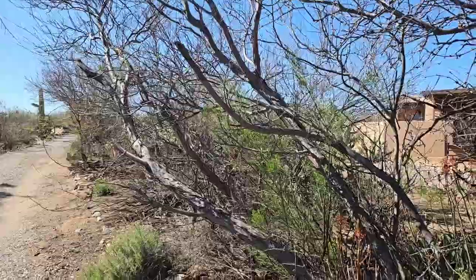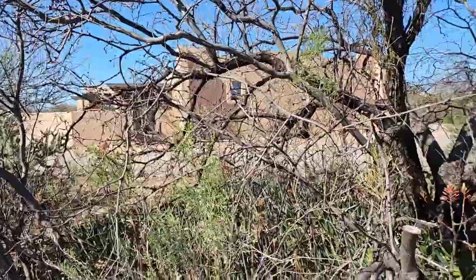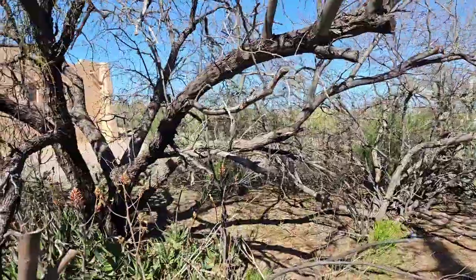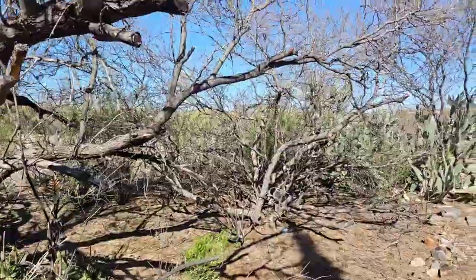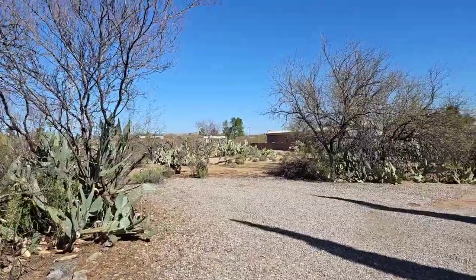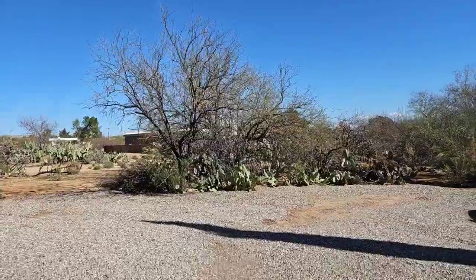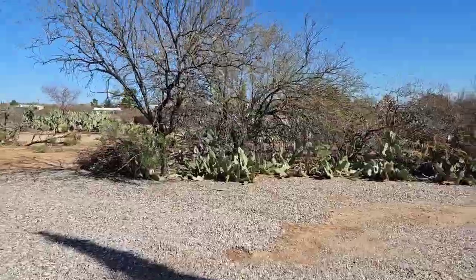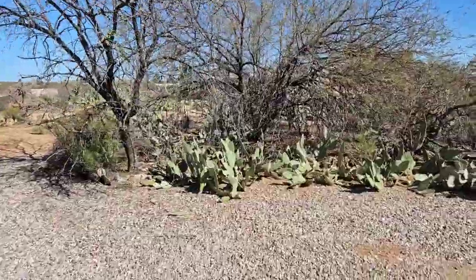Oh, I want to show you the blooms on the cholla. So we're going to slowly pan back around this way. Wow, the aloes are really prolifically blooming. They're amazing. This is our side of our driveway here. That's another big mesquite tree you're looking at. That prickly pear, if you don't know, is called cow's tongue. Appropriate, huh? It's long and skinny.